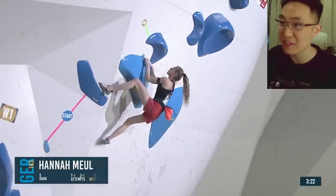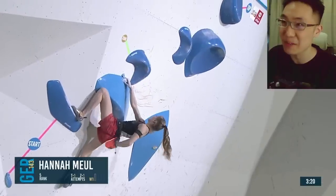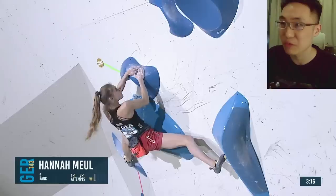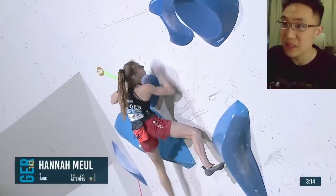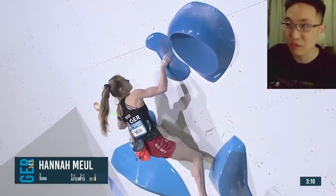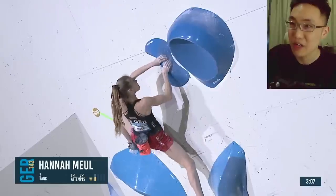Goes two hands onto it. How does she make space for her left hand there? I have no idea. She rocks over to the right foot hold. Comes in. No problem from the zone. Slight toe hook just to flip her left hand. Comes in to match her right.